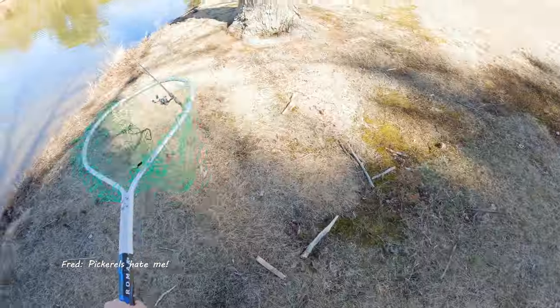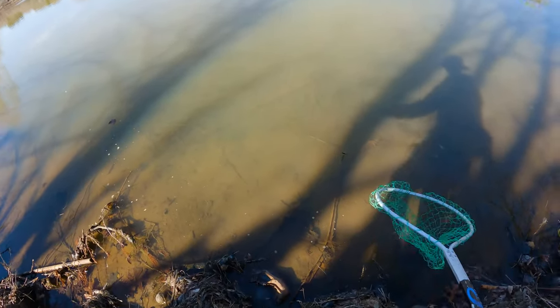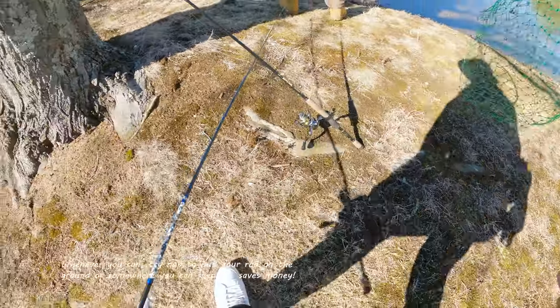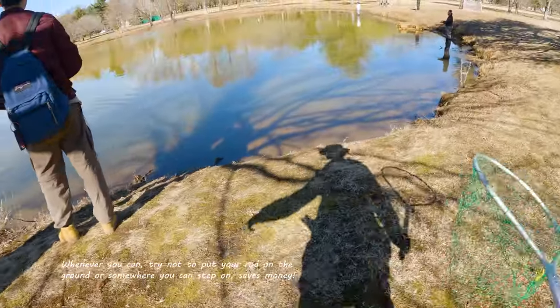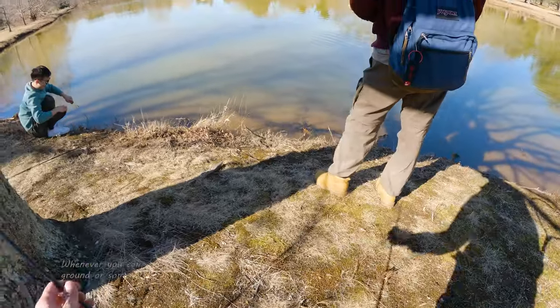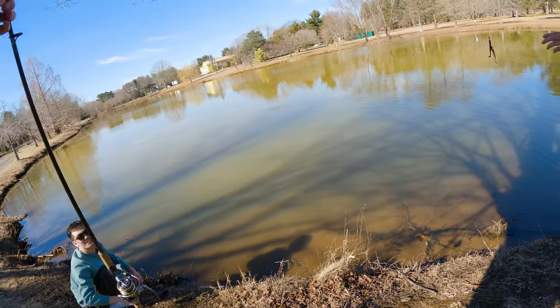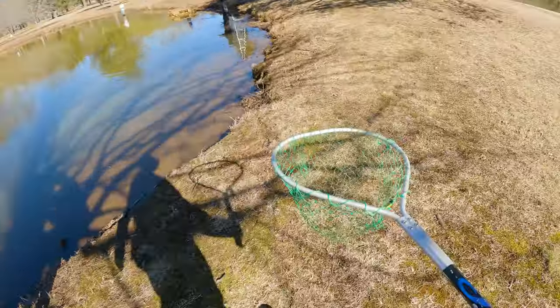Let's get a pickerel for this guy. He's been trying for 3 days, and on your first day you got a pickerel. Nice. Man, you really need to get a good hobby, put this rod on the tree. My rod has snapped into two, you see that? Oh, geez. I super glued it together. I don't want this to happen to your rods.